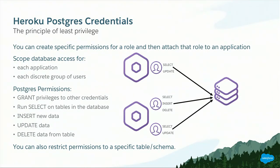Next up, so this is a newer feature we just shipped this year. It's called Heroku Postgres Credentials. So again, you don't want to give any application or any user a master key to your data store, your database. So with Heroku Postgres Credentials, you have the ability to define a role. And for that role, you can configure up to 5 different permissions, and you can definitely have all 5 permissions or just 2 of the 5. And you can also have those roles tied to just a single schema or single table within your database.